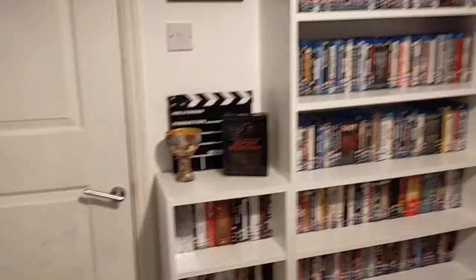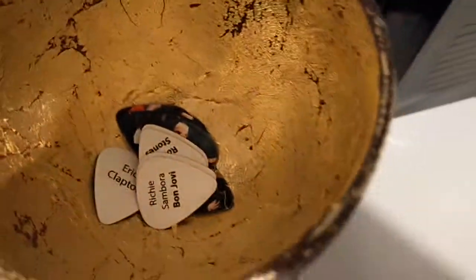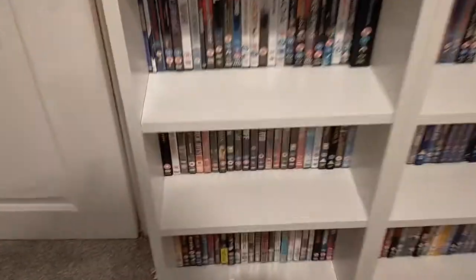So, the Holy Grail, my prop from Indiana Jones and the Last Crusade. What else do you keep in the Holy Grail? Guitar picks, I chose wisely. My Blade Runner tin with all the different cuts, and then Harrison Ford's filmography down into Nick Cage's filmography. And that's about the progress, really.